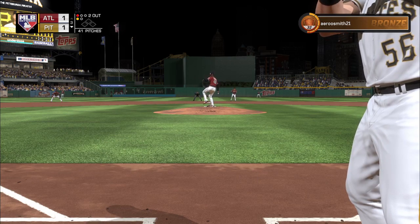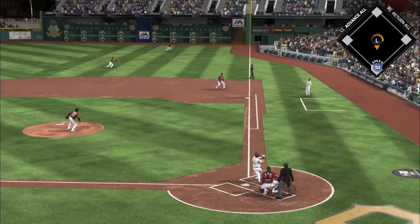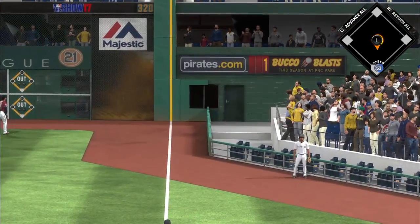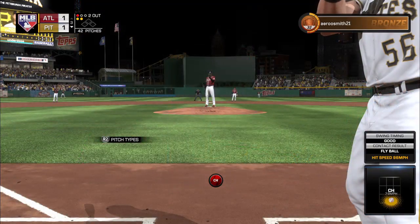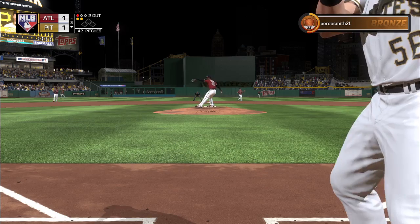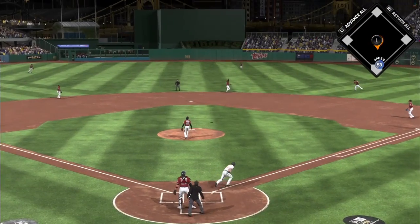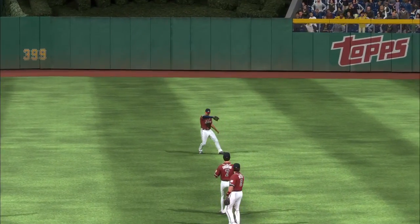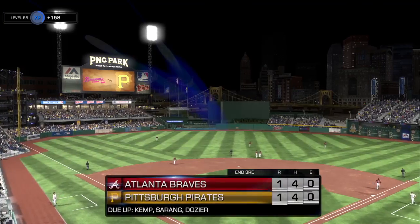Here's the 1-1 pitch. There's a swing and a high deep drive headed for the right field corner. And that's going to wind up hooking just a bit foul, so a missed opportunity there. Swing and a little blooper to center. Inciarte is over. He makes the play, and that'll end the inning.